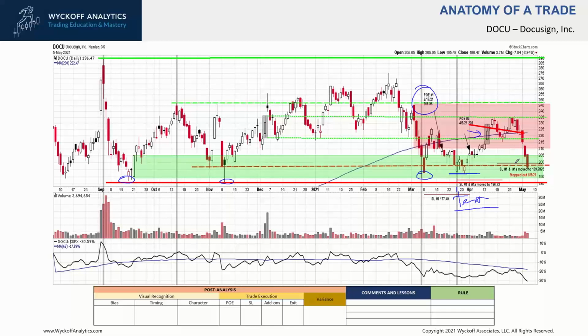And at that point, I raised my stop loss from where I'd originally gotten in, which was about 177. I moved it up to 186, and then after that significant bar up to 199, and just kept it there. And you can see that there was an attempt to break through at about 220, 235. Another attempt, and that second attempt was a dead giveaway that this isn't going anywhere.